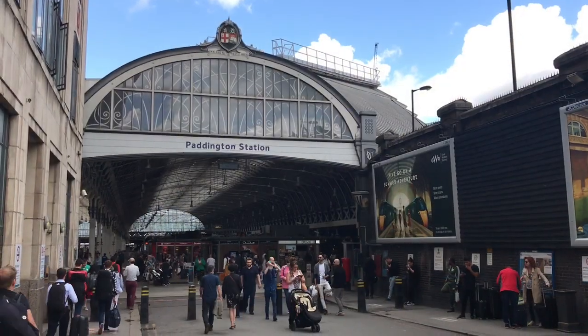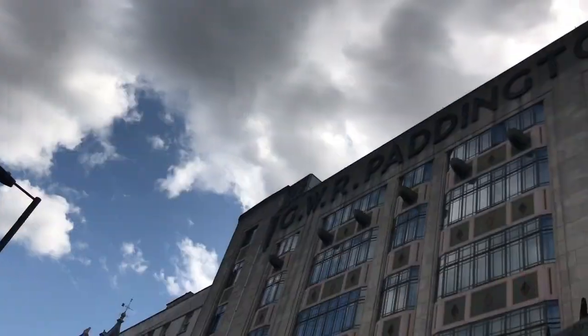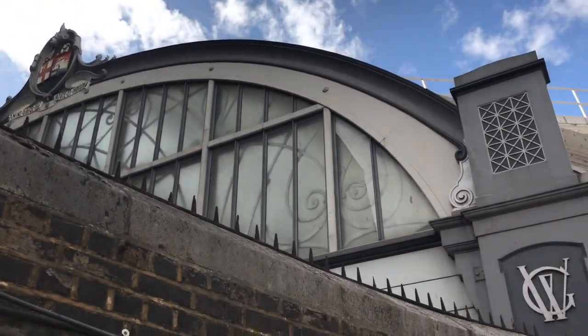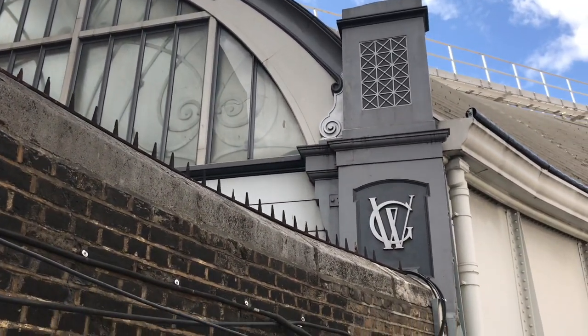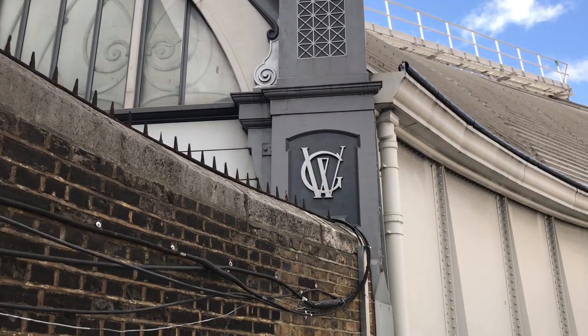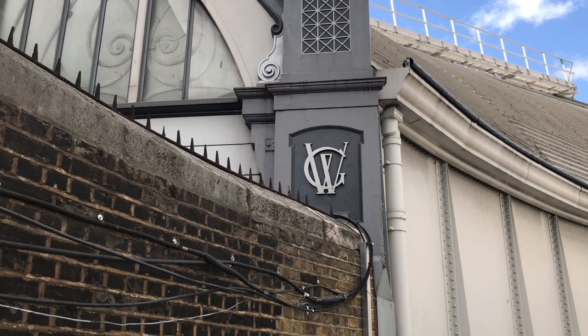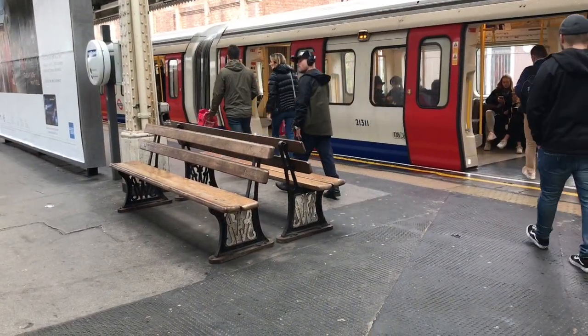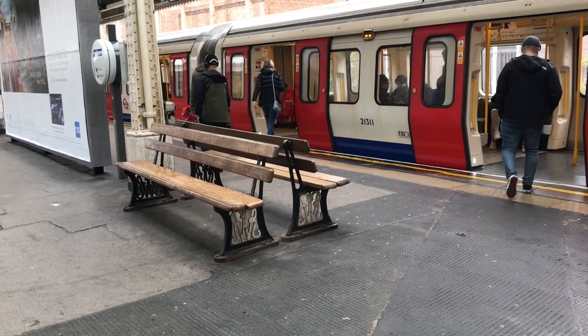Their terminus was at Paddington, and to this day you can still see plenty of signs of the old company around there. I should point out as an aside that the current train operating company known as Great Western Railway is nothing to do with the old GWR. Stolen valour there, methinks. You can see plenty of signs of the old GWR on the Hammersmith and City line.